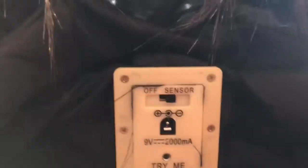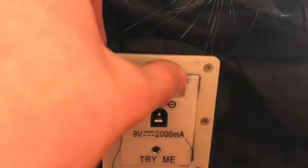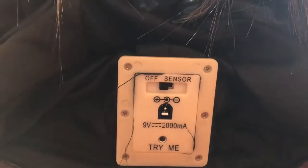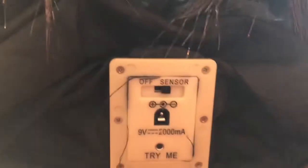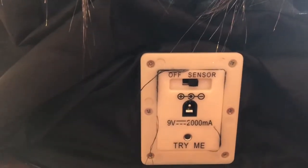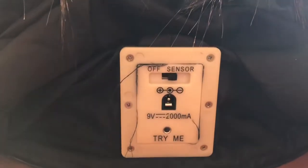The module consists of an off and sensor toggle switch here. When she's switched in the off position, she will not do anything, unless you plug a try-me in and press on the try-me, and then she will go off. In the sensor position, she will use her sensors to activate by motion. She's powered by a 6-volt 2-amp adapter, and that's the jack for it. And then you have your try-me jack. And that is basically it for the module.